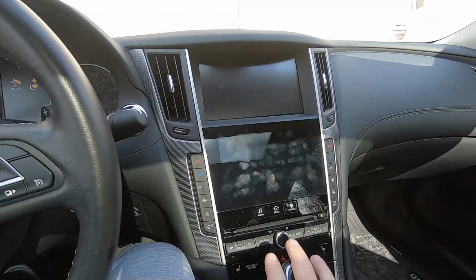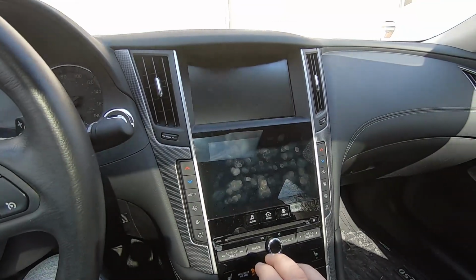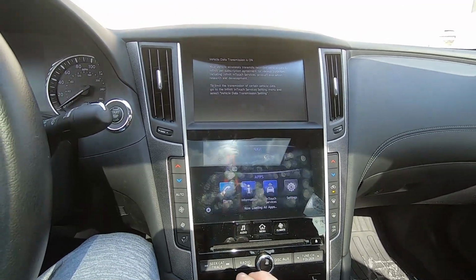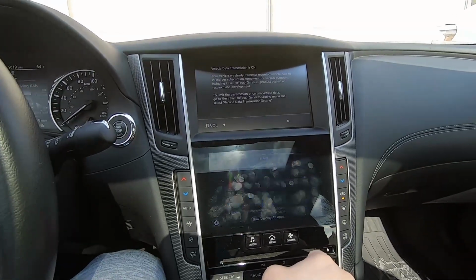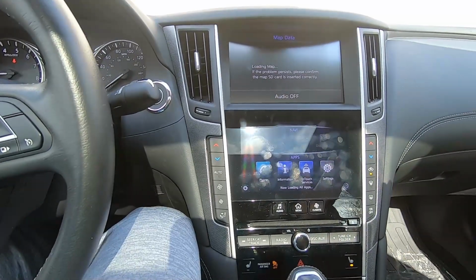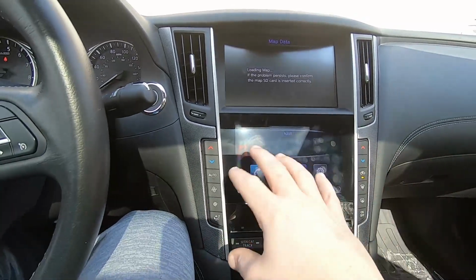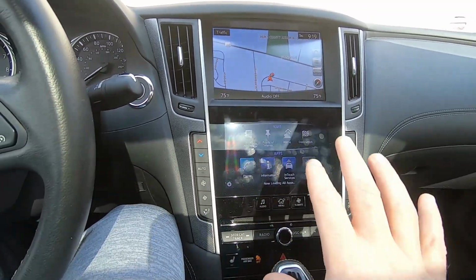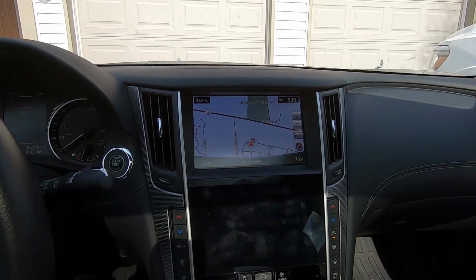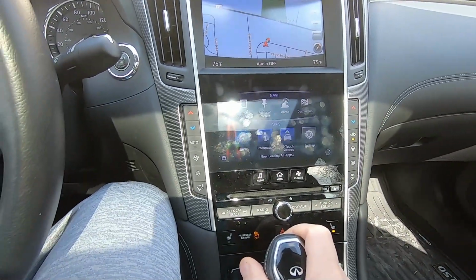So again, if you guys have never seen, let's see if we can get this thing fired up. If you've never seen the InTouch system before, I'm going to have to shut down the radio. All right, volume's off. So the bottom screen is going to be for the actual infotainment, changing settings in the car, and the top one is for navigation. Takes a while for it to boot up. I want to say it takes like a minute for everything to load.